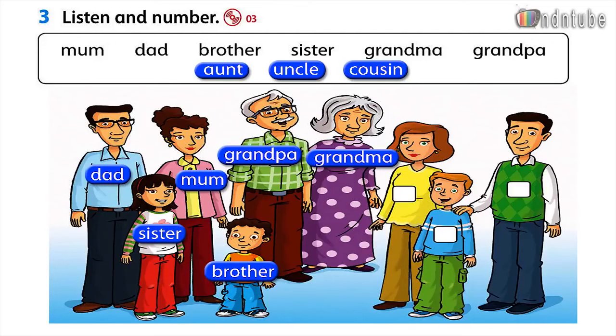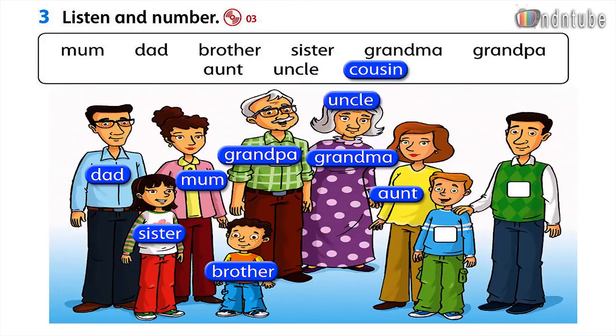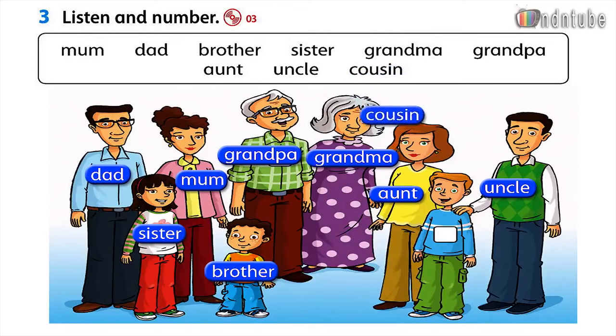7. This is Rosie's aunt. She's got brown hair and green eyes. 8. This is Rosie's uncle. He's got black hair and brown eyes. 9. And this is Rosie and Billy's cousin. His name's Tim. He's got short brown hair and green eyes.